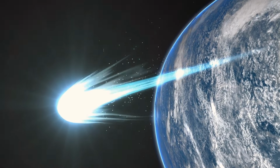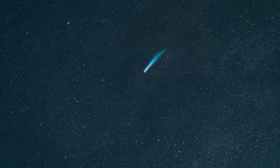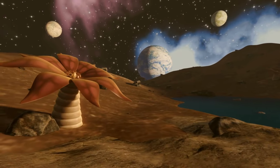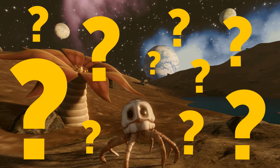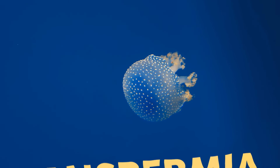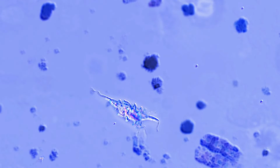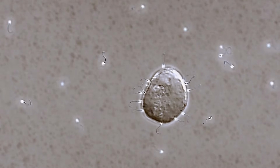Others suggest that life might have hitched a ride on comets from other star systems, traveling through space until they landed here. But if life did come from somewhere else, it just raises more questions. For example, how did life start in space in the first place? This is why scientists are a bit skeptical about this idea, which is called panspermia. In any case, the origins of life are a huge mystery, and we'll need decades of research to figure out the full answer.